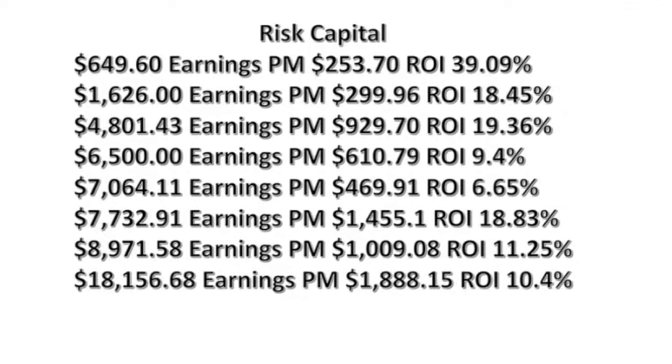And then we got this guy right at the bottom. Now we've got a few. There's not many people that have a trading risk capital, if you like, of this much. There are a few more, two guys that are trading with over 50 grand, but I didn't want to include them. But I've included this one. So 18,000, they're earning 1,888, and that's a risk capital. So that's an ROI on the risk capital of 10.4% for the month.